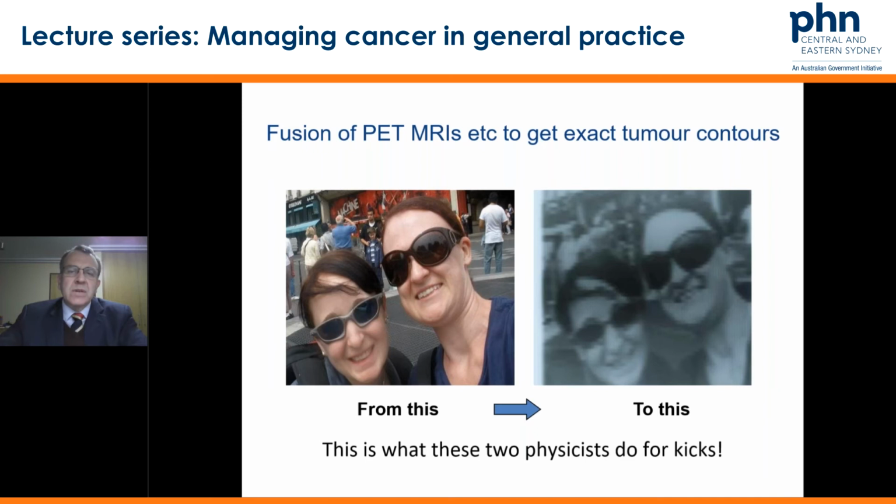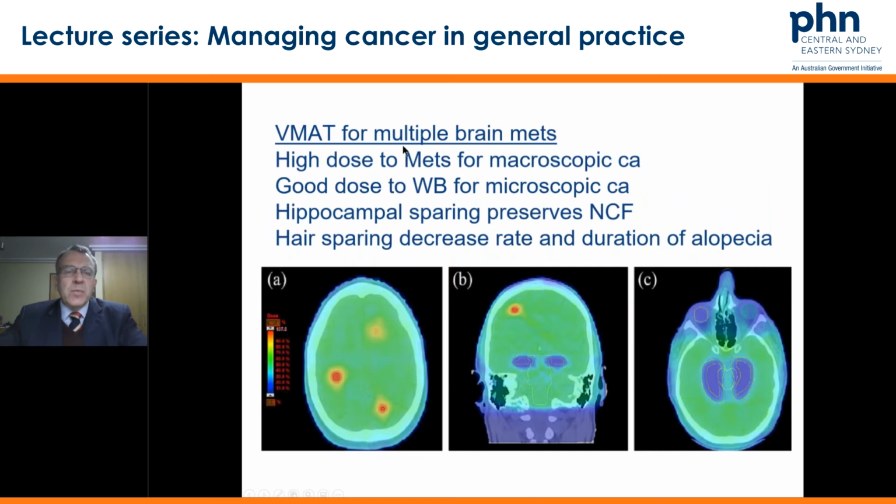So nowadays, when we're treating multiple brain metastases, we can use VMAT. And so rather than just giving one dose to the whole head, which is what we used to do, we can now give a high dose to the brain mets because we've seen where the brain mets are because of fusion with the MRI scan. We can give a reasonable dose to the rest of the brain using the VMAT, because we're concerned that there could be microscopic disease that could grow up to being macroscopic disease later on and therefore cause us to use more SRS or more neurosurgery in the future.